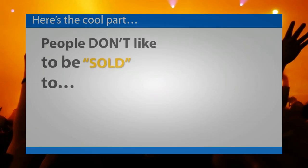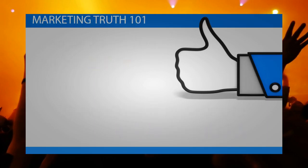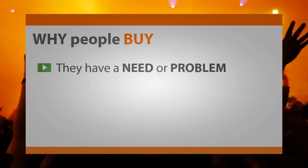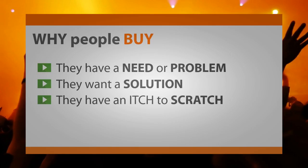But here's the cool part. While people hate to be sold to, they very much appreciate it when someone helps them buy. Look, it's probably the biggest marketing truth ever told. People buy from people they know, like, and trust. Knowing that, we can do ourselves a big-time strategic favor by looking at how and why people buy stuff. For the most part, people don't buy things just to buy them. They buy things because they have a need or a problem and they want a solution for it. They got some kind of itch they need to scratch.